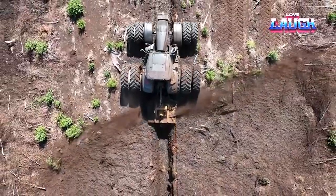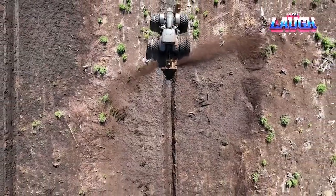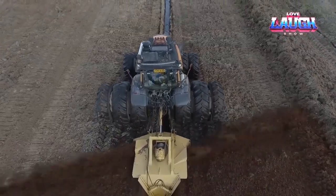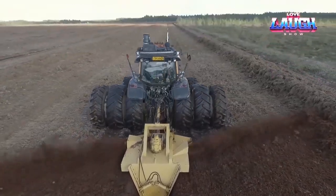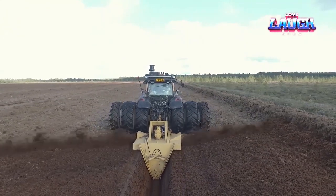maximizing yield and profitability. Proper drainage is crucial for sustainable peat production, preventing waterlogging and ensuring healthy peat growth. Mary peat ditchers play a vital role in this process, creating an efficient drainage network that promotes peatland rejuvenation and protects the environment.